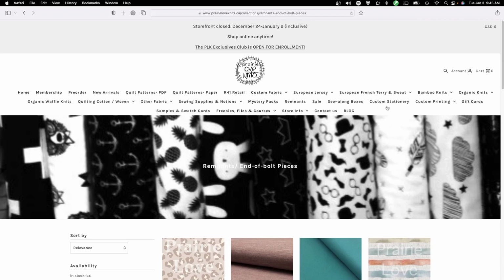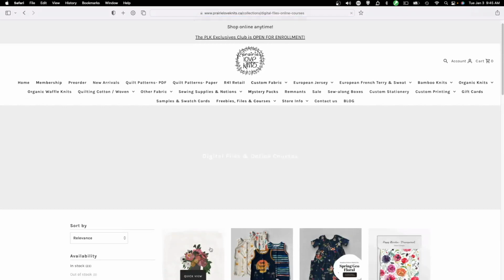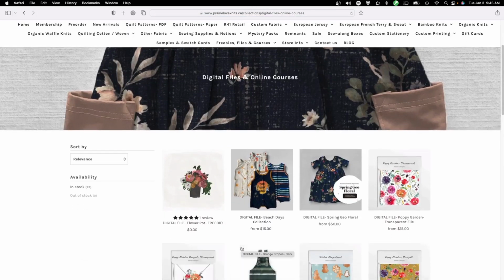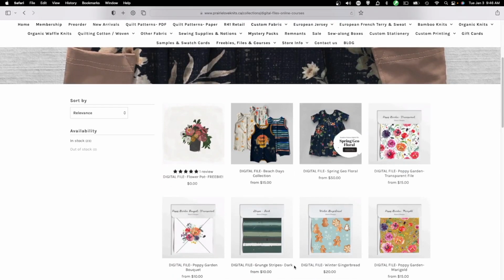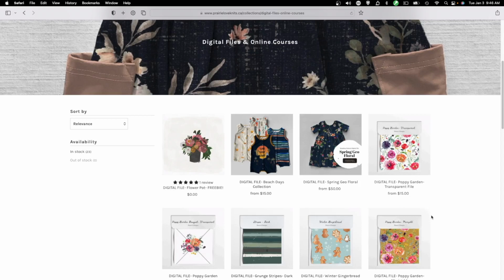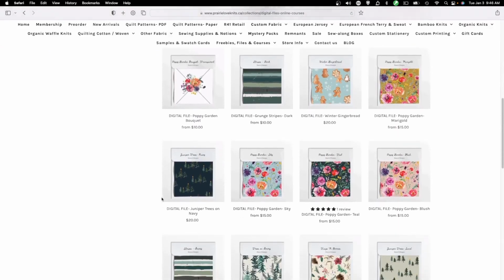Sew along boxes, custom stationery, custom printing. So I guess they will do custom printing on fabric for you. Gift cards, samples, and swatch cards, freebies. So what do they got under freebies? Digital file flower pot. Okay, so that looks like it's a machine embroidery file. Digital file beach days. Geofloral. Digital file poppy garden. But those aren't free. We only have one freebie by the looks of things.